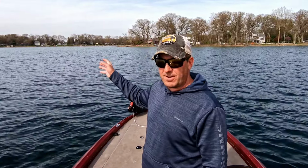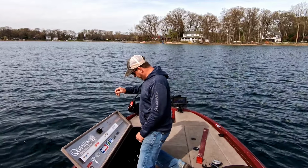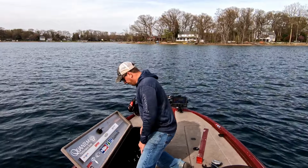Ready to spawn. I'm starting to see a little bit of beds here and there, Kalamazoo River and whatnot, so we'll see where the fish are, if they're staged out deep still, because the water's still kind of cold. It's been cold the last couple days, kind of at night too. So start off with jerk baits along the edge, and then we'll work up with the hybrid hunter and the rattle trap up shallow, and maybe a Senko if we need to.